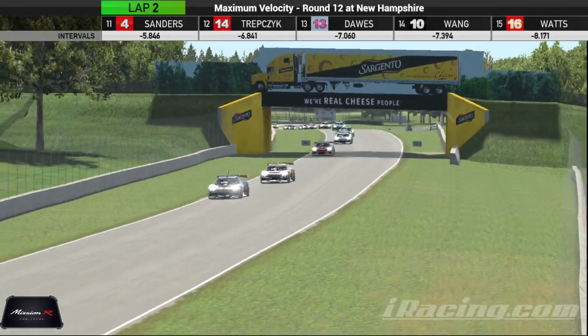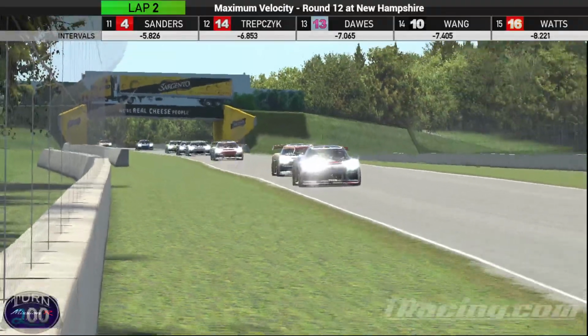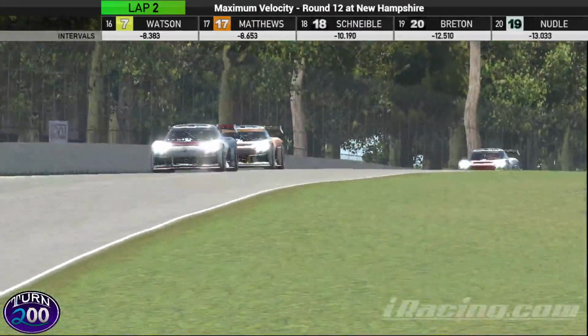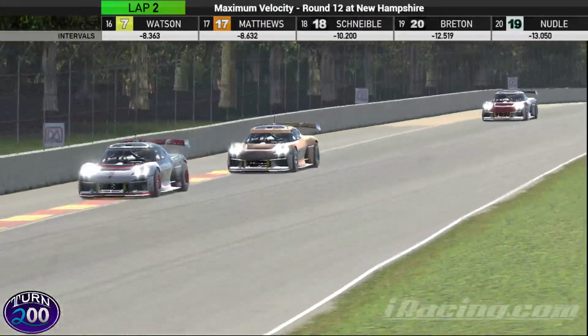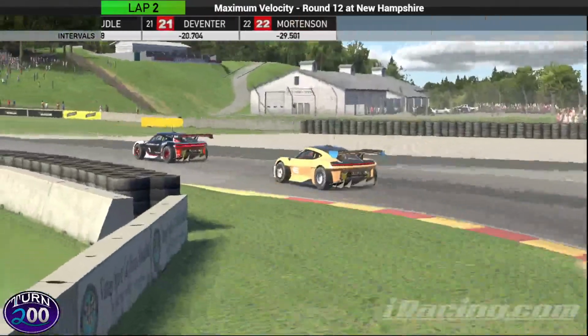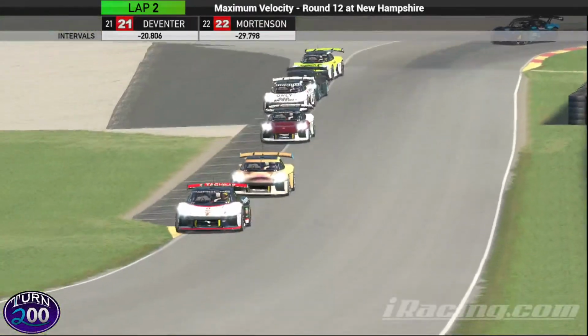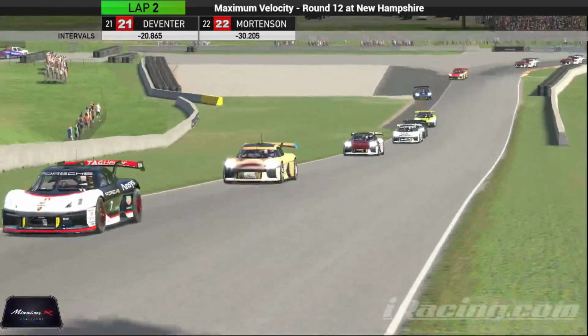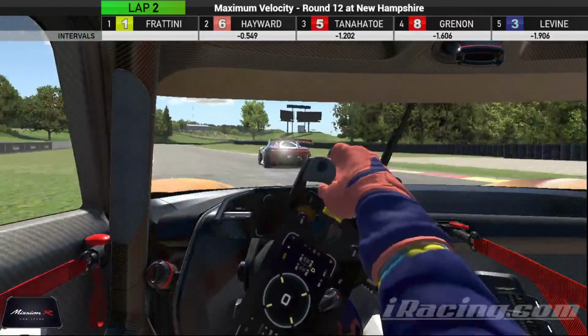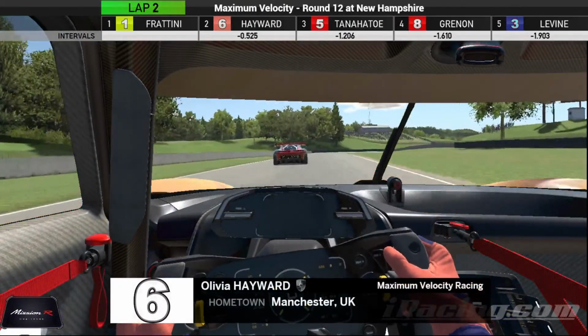Hayward has closed up to about 0.3 of a second behind Frattini, the leader. These two are the top 2 in the point standings. Or actually, Hayward is the points leader, rather. Frattini is the defending series champion. Let's go onboard with Olivia Hayward here.